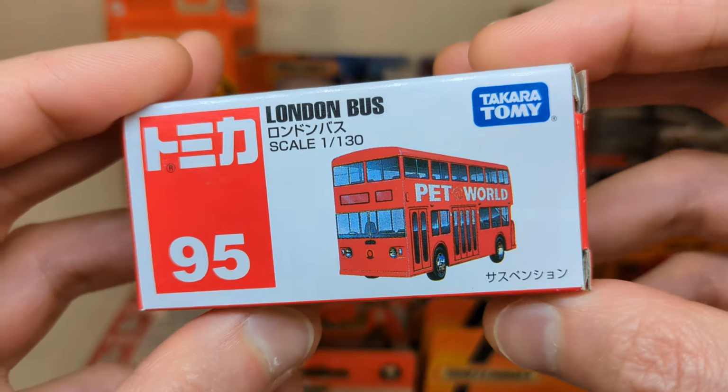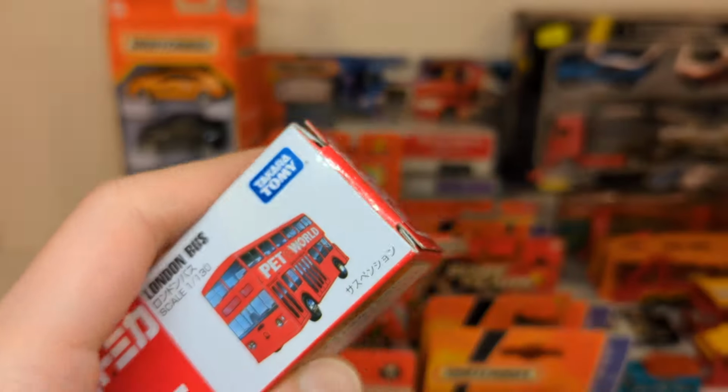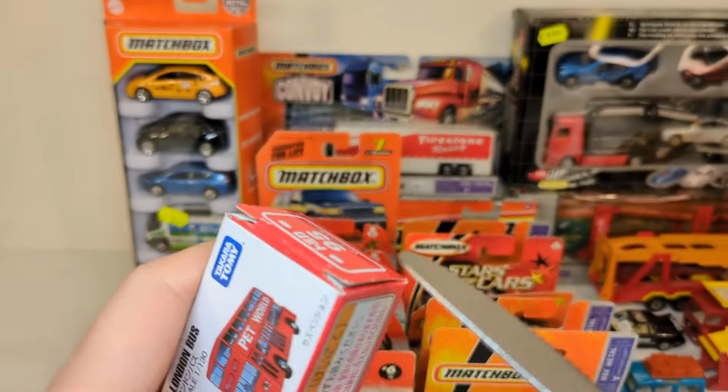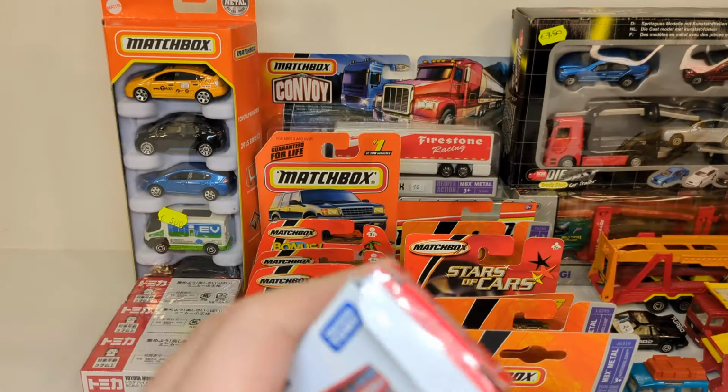I got another bus, the London bus, 2022. As I said, no need really to show that, as I already mentioned it.